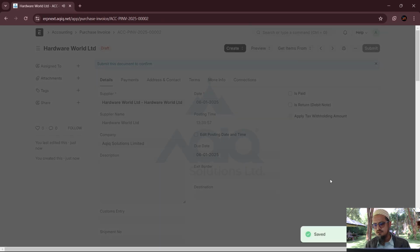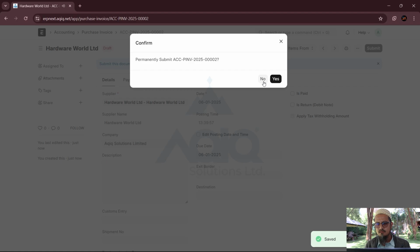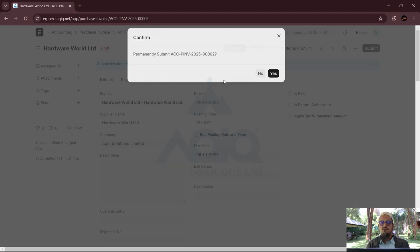Okay, so I'll save here. Now once I save, before even submitting, I'll not submit now. Before submitting, I can also scan the supplier invoice and attach it here, either PDF or image. So I have even the archiving of my physical invoices inside the system directly. So let me submit here.